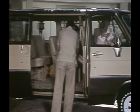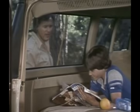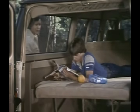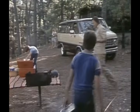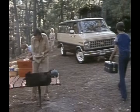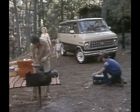Sport van comfort begins when the doors are opened. They open wide, so getting in and out is easy. And convenient doorsteps provide good footing. Full bed, a great feature for family trips. Chevy Sport Van for '82, with all the uncompromising room and comfort to make it an enjoyable way to travel in the '80s.